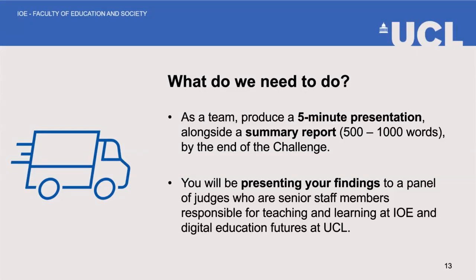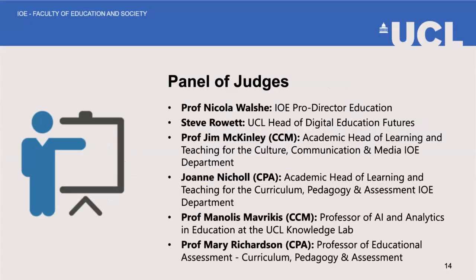Then we had them presenting their findings to panel judges, which Tim's going to talk about as well. Essentially, they were senior staff members at the IOE as well as at the UCL level, to allow the solutions to be heard at both levels. And the panel of judges, we've got six here that Tim's just going to talk about. Yeah, these are really senior people. Pro director education in our faculty, you can't get higher. This is the person who's responsible for all teaching and learning at IOE.